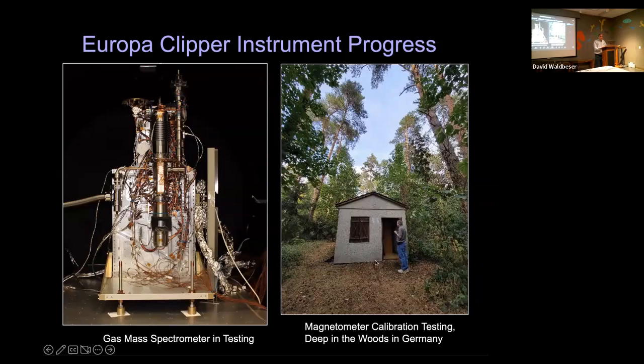This is one of my two deputies, Kaya Korth, out in the deep woods of Germany, not for socializing, but to calibrate the magnetometers. Why? Because that building is made of wood without a single nail, single piece of metal that will disturb the magnetometer calibration. They can tell when a truck or car goes by far away because they can sense it magnetically.